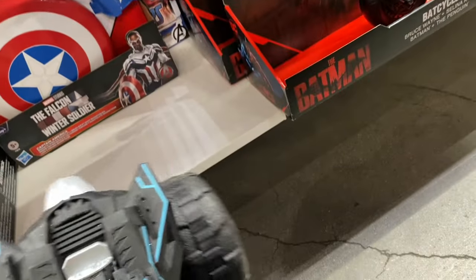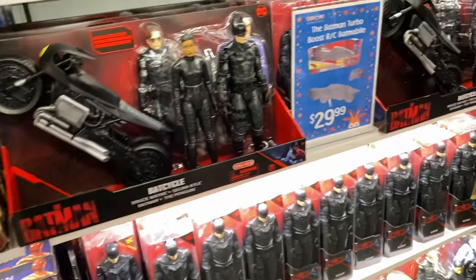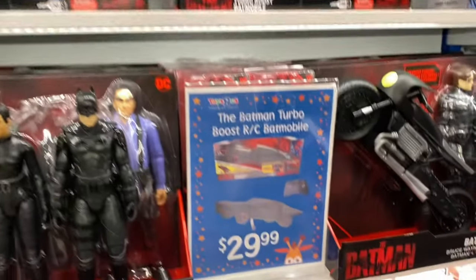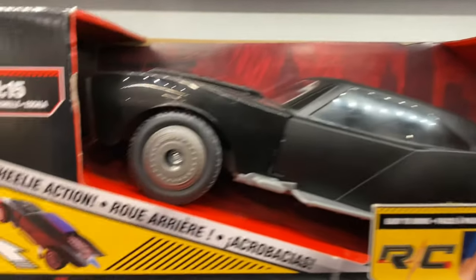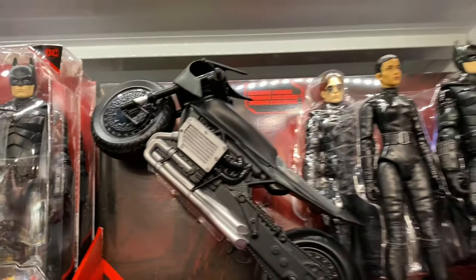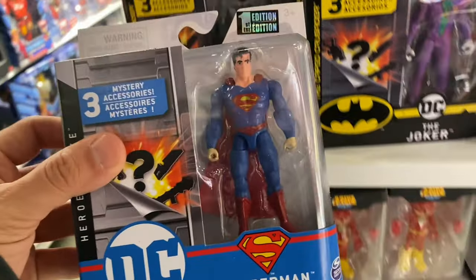Can we find the price? Let's see. For this monster truck, here we go. $50. That's not bad. And more remote control as well. All right, we saw the RC Batmobile here is $29.99. Look at that, old school looking Batmobile. Actually, it's from the latest Batman movie, so probably not too old school. It just doesn't seem like it has a lot of gadgets attached to it.